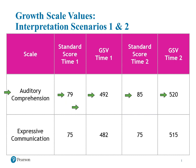So you see how powerful this is. We can not only analyze how much a person's skill increased, but we can also determine how fast they increased compared to their peer group. Let me show you another example. This expressive communication score is 75 with a GSV of 482. At time 2, the standard score remained at 75 and the growth scale value went up to 515.